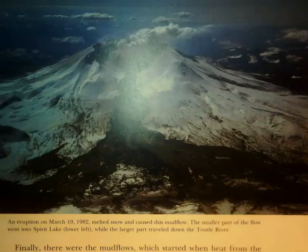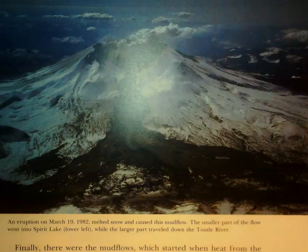An eruption on March 19, 1982, melted snow and caused this mud flow. The smaller part of the flow went into Spirit Lake, lower left, while the larger part traveled down the Toutle River.